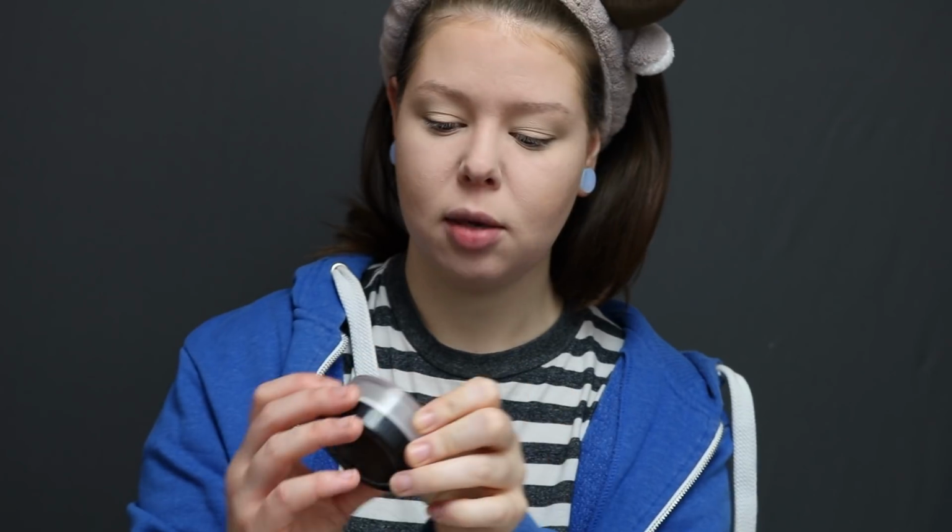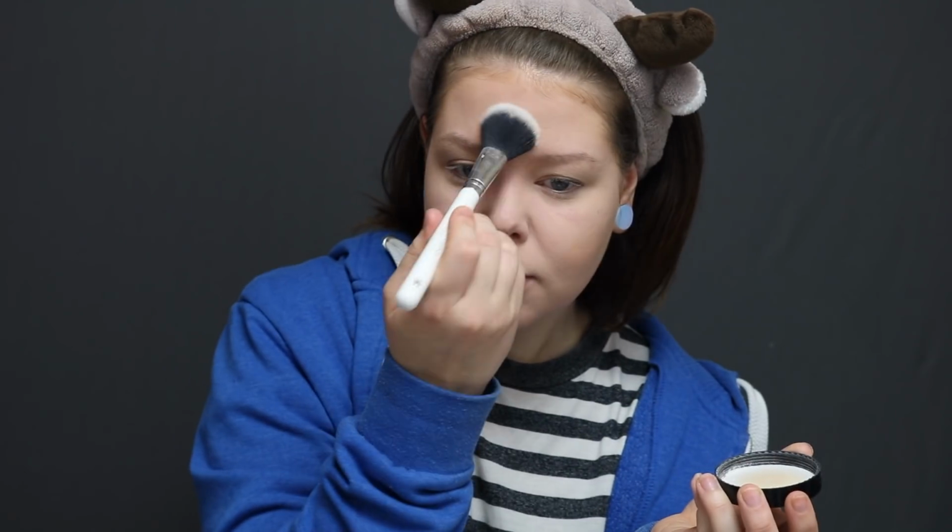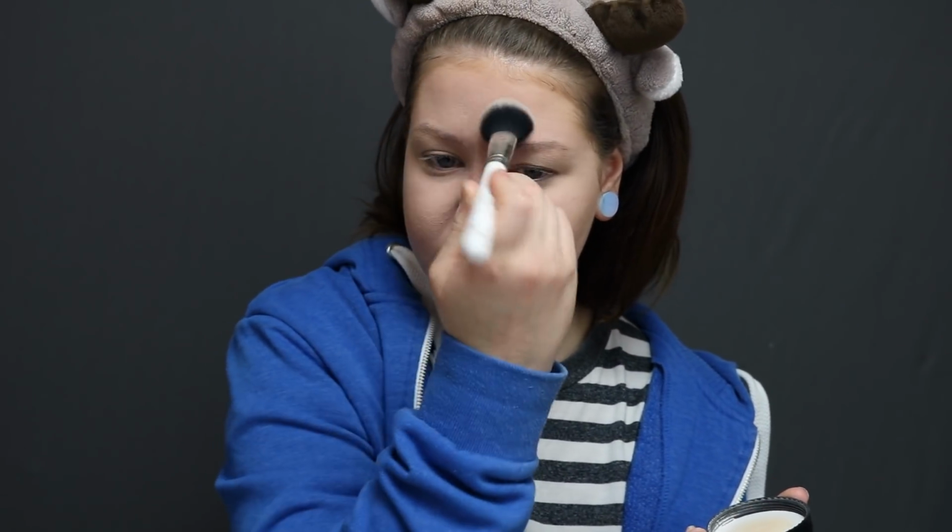The only other area I go in and set is my T-zone, and I do it really lightly. So I'm gonna take this Studio Makeup loose setting powder. This is the HD finishing powder. And then I'm just gonna tap it on the two areas that I actually set, which is the center of my forehead and my chin.